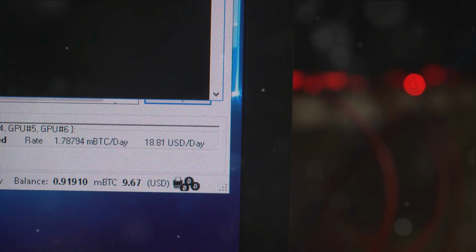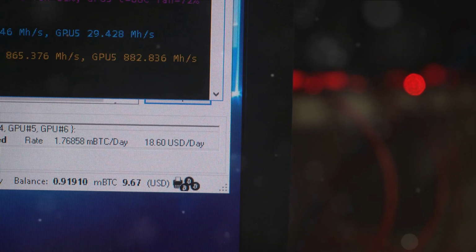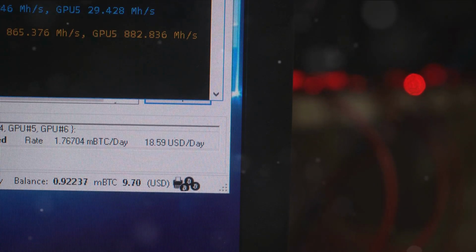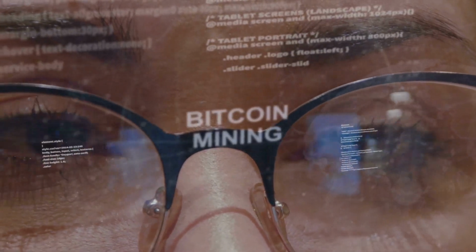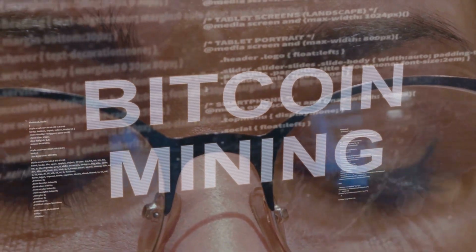Once you've got your hardware, the next step is setting up your mining software. There are various mining programs out there, like CG Miner and BFG Miner, which are command line programs, or Easy Miner, which has a user-friendly graphical interface. They connect your hardware to the blockchain and the mining pool if you're part of one.